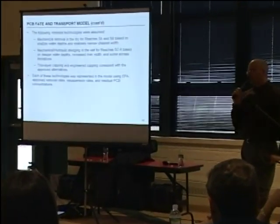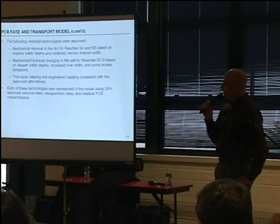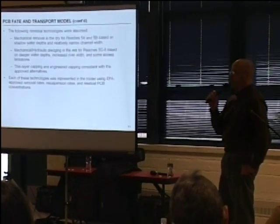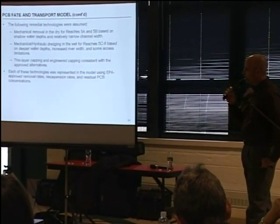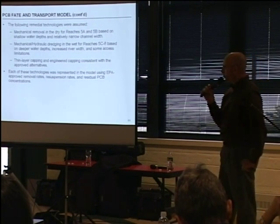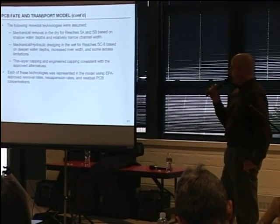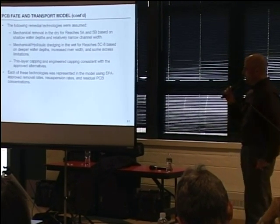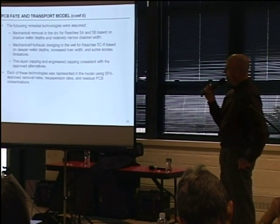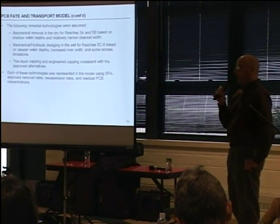in the dry, similar to what GE did in the half mile and EPA did in the mile and a half for Reaches 5A and 5B, which, if you think back to the first map, is about the first 7 miles of the river. The channel's relatively narrow. The water's relatively shallow. There are some areas of difficult access, but it's a technique that we think would be appropriate.